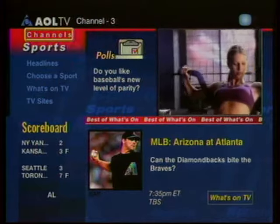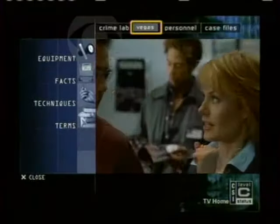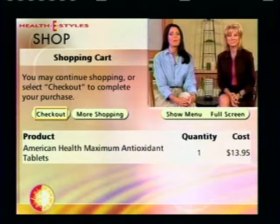This week on the Computer Chronicles, the battle between the PC and the TV. We'll show you how to surf the net on your television set using AOL TV. We'll demonstrate the coolest new box from Microsoft called Ultimate TV. We'll show you the future of e-commerce. It's on your television set.